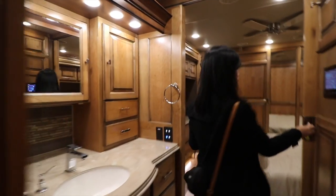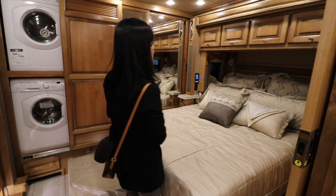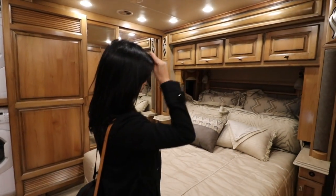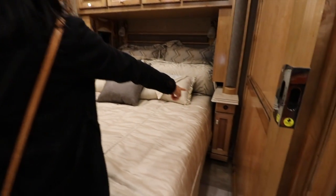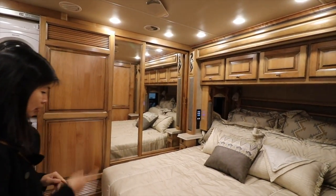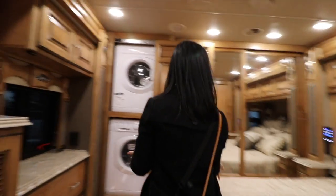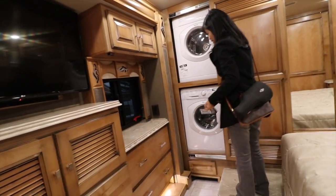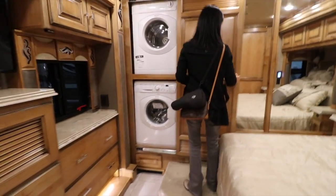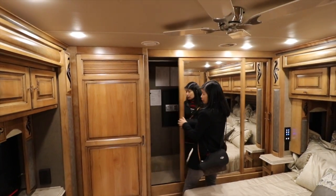Oh, they have a space here. Oh, a little one. Same thing, you have the USB on the side. We always need those to plug our phones in. And then they don't have the tilt mattress. Probably not, because you don't see that. But they do have a washer and dryer. Handy. And the closet, like ours.